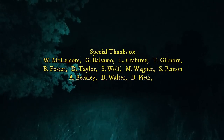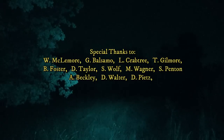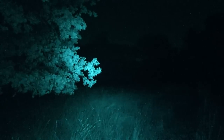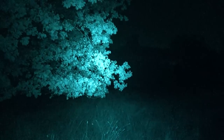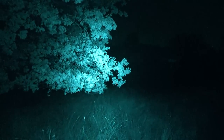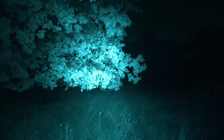There's something moving across that down by those trees. Do you see what I'm seeing? I do. Got the IR lights running on the camera tonight, and we have also got a brand new Mega Beast UV light that William McLemore had sent to us here a while back. And thank you, William. Wanted to bring that out and show it to you and play with it a little bit and see if we saw anything interesting with that.